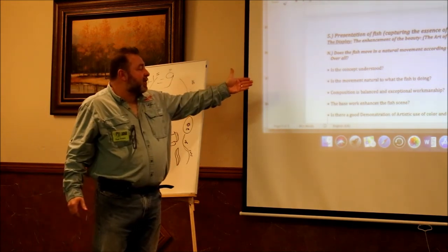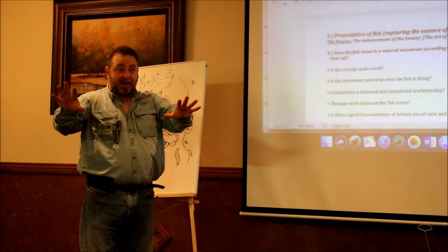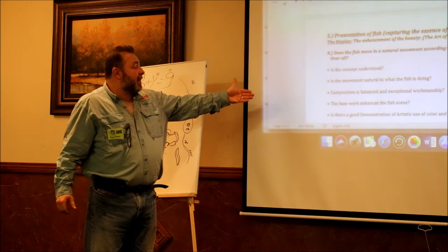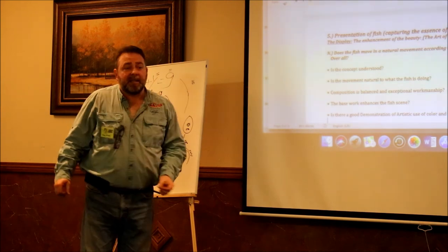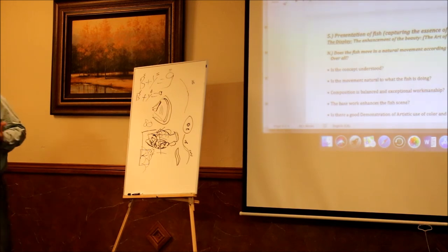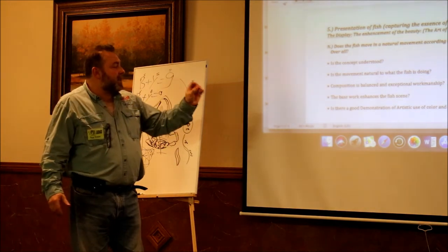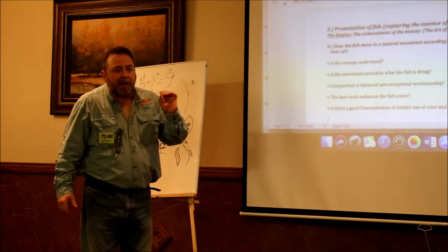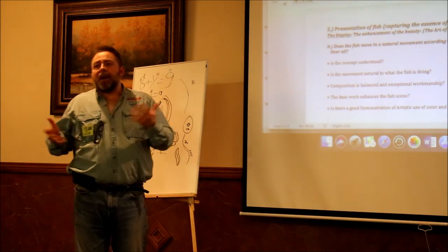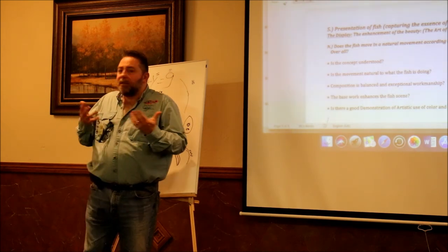Okay, the movement natural to what the fish is doing, composition and balance, that's a whole other seminar, okay? The base work as it enhances the scene of the fish. Again, don't let the base take away from your beautiful fish work. That's what I really want to see. Is there a good demonstration of artistic use of color and balance? There's a psychology behind color, and if you use colors correctly, it makes you feel good, makes things look good, you know?